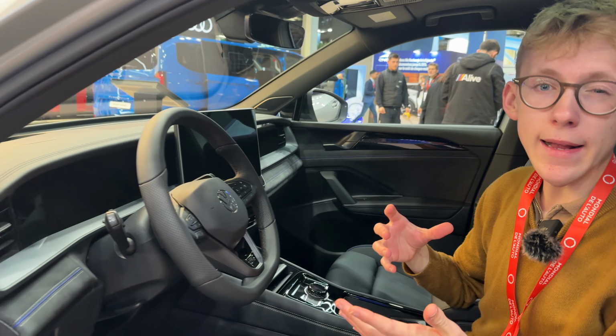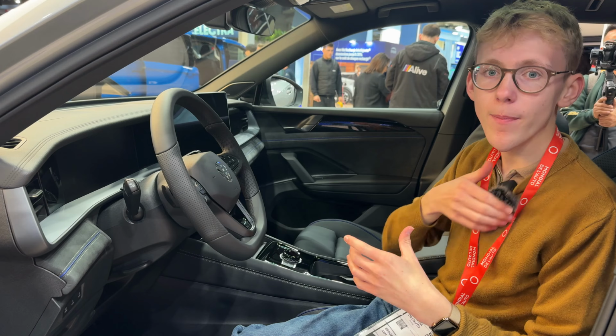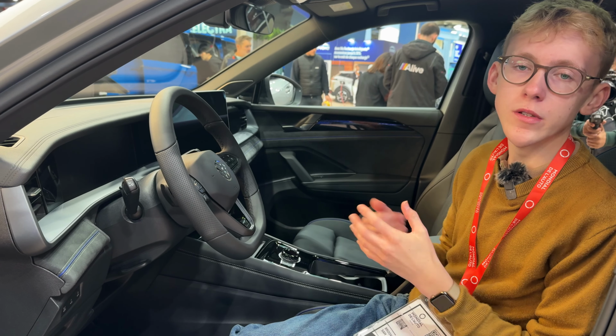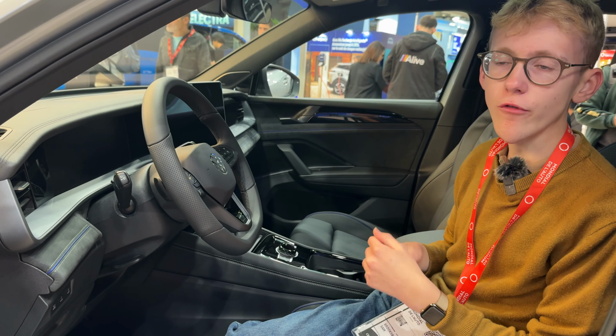The Tayron is expected to start in the UK at just under £40,000, there or thereabouts. Of course, going up and up depending on which engine and which trim you go for. The top of the ranges are the ones that you're seeing today with the Elegance and this R-Line here. But it's a nice option for a family vehicle. And it's quite nice that they've given the Tiguan Allspace its own name, because it is a really great car and it can kind of do its own thing now rather than doing exactly what the Tiguan does. So I do like that.